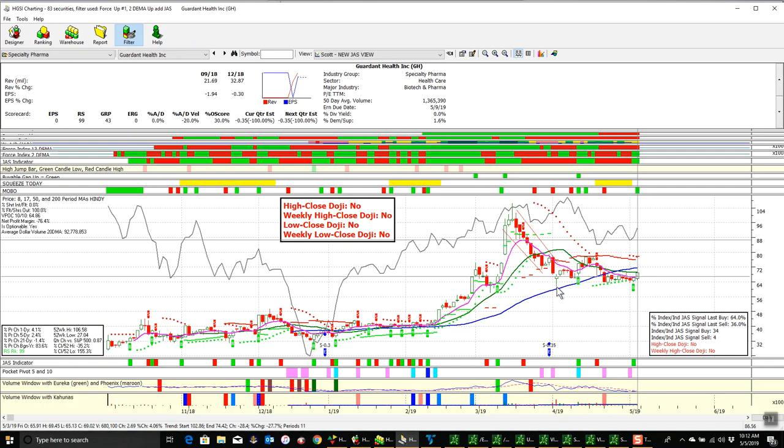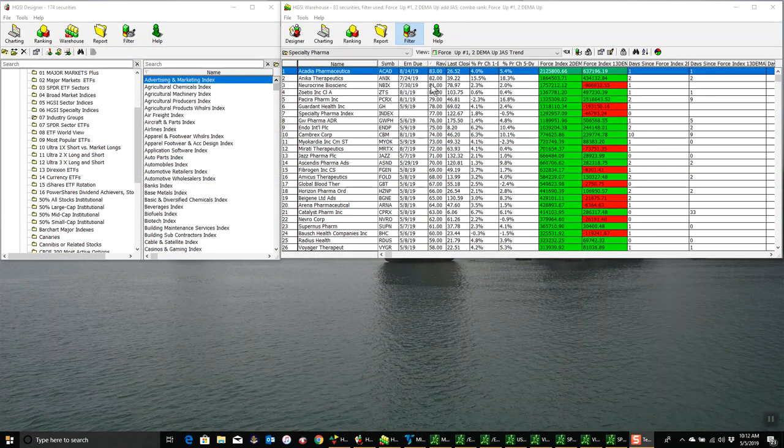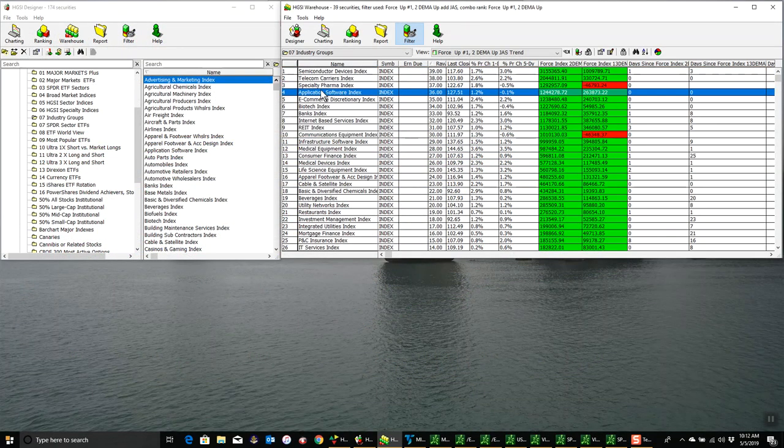Pull back, a little bit of a base. Had my buy signal come in. I'm interested in this right here. It had a big run after its IPO. I bet this thing runs again. That's it on specialty pharma. So I typically go through the top 10.